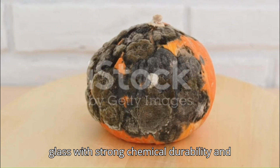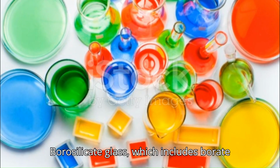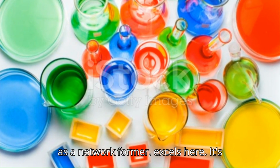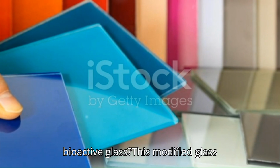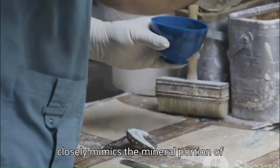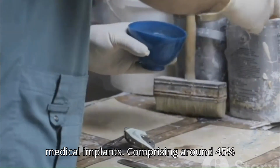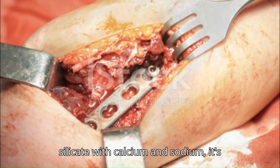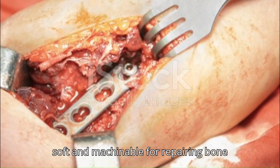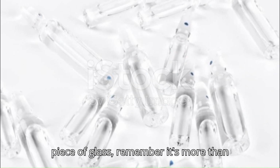In labware, glass with strong chemical durability and thermal shock resistance is crucial. Borosilicate glass, which includes borate as a network former, excels here. It's commonly used for reaction vessels and test tubes. And did you know about bioactive glass? This modified glass closely mimics the mineral portion of living bone, making it perfect for medical implants. Comprising around 45% silicate with calcium and sodium, it's soft and machinable for repairing bone injuries. So next time you look at a piece of glass, remember, it's more than meets the eye.